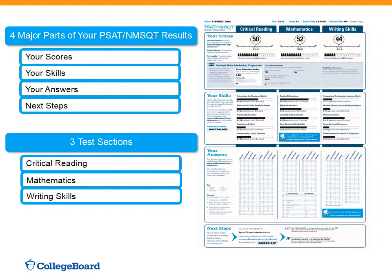You will see from this slide that there are four major parts of your PSAT results that we're going to review: your scores, your skills, your answers, and then we're going to talk about the next steps that you can take. And there also were three test sections, as you remember: the critical reading, the mathematics, and the writing skills.